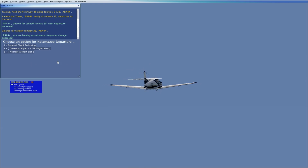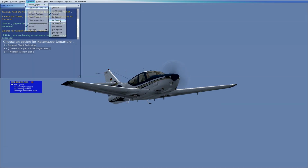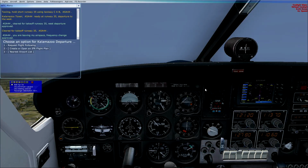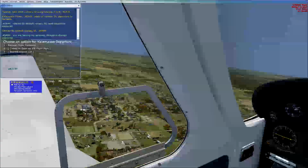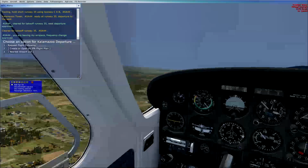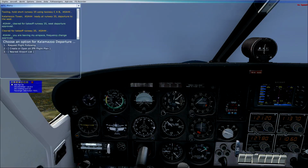Let's not do a flight following, because then it's just going to be a bunch of ATC handoffs, and that's going to get annoying when we use time acceleration. I got some comments saying people would like to see the entire flight. Well, I don't have the hard drive space to record an entire flight without using time acceleration, so this is the compromise.